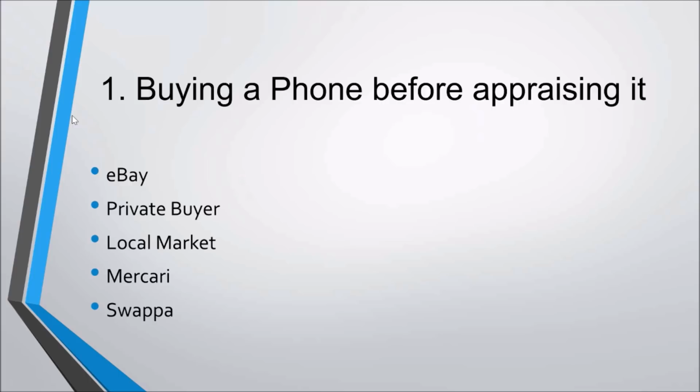This is very important. One of the most important parts of phone flipping and making money is appraising. So, you might have got lucky the first 2 times of buying, just trying to guess. You might have made 40 bucks here, 60 bucks there, but down the line, it's going to hurt you in the long run if you continue to buy first, appraise after. Okay, so know what you're going to buy the phone for, know what you're going to sell the phone for, because that's important. You make your money on the buy because you already know what you're going to sell it for. So number 1, buying a phone before appraising it.